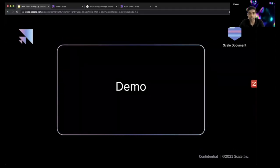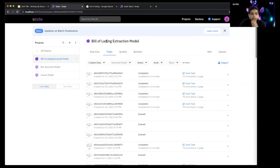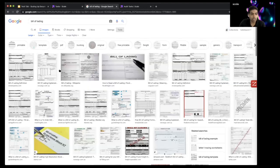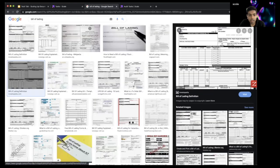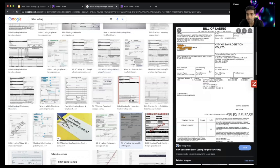So before we dive deeper into Scale's approach for tackling a lot of these problems and really ensuring high quality document processing, I'll show a quick demo of what we actually do and talk about what that looks like under the hood. So this is a dashboard, and I'll show an example for a bill of lading extraction model. And what I'll do is go to Google Images and find a document actually for a bill of lading. So this one actually is empty. Cool. Yeah. So I think this one looks good. This is a typical bill of lading.